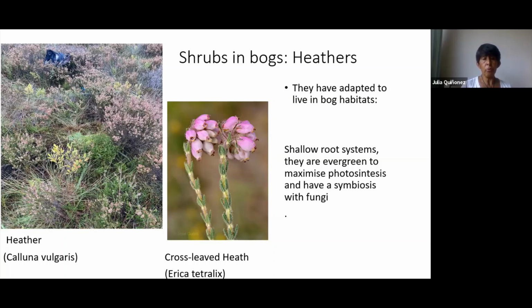Another component in terms of plant diversity of blanket bogs are shrubs, and we can find at least two, sometimes three types of heather. I'm talking here up in the north. The first one, one of the easiest to recognize, is the crossleaf heath. That one is really a key indicator of wet conditions.